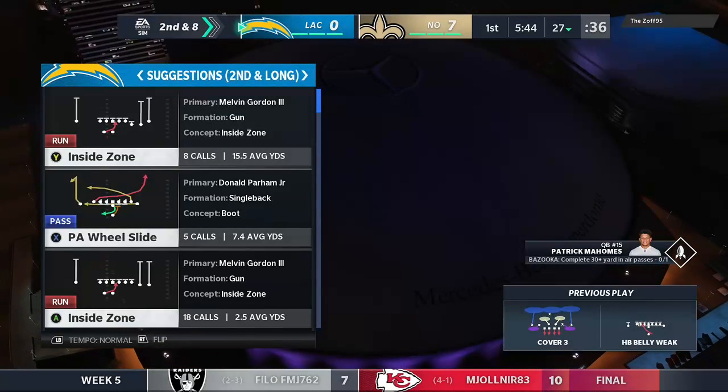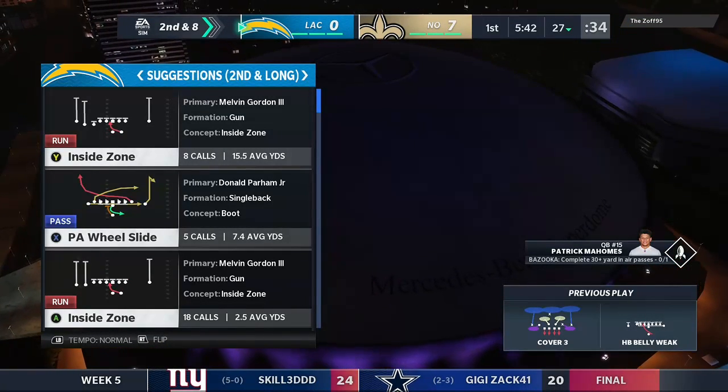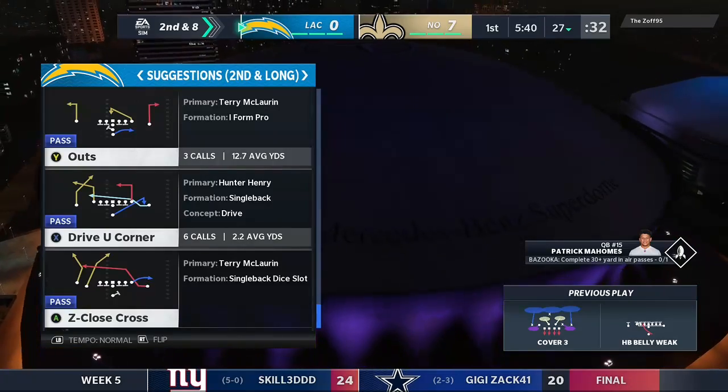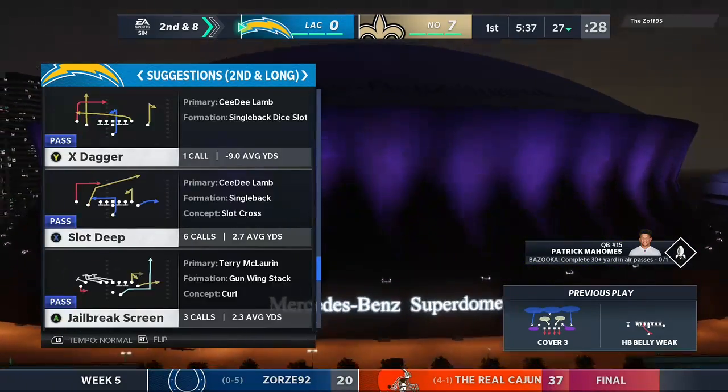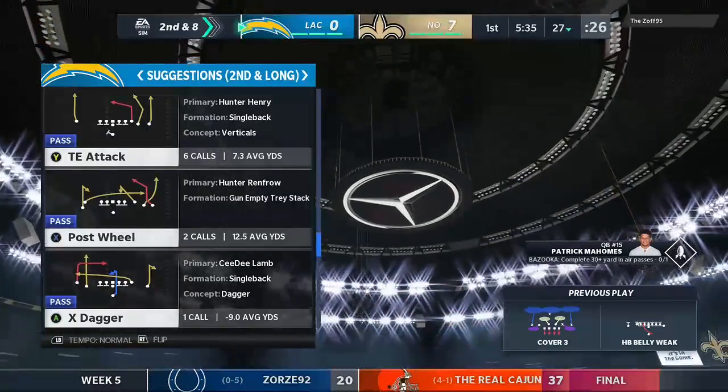Charger ball carrier. Well, it's time for them to be good teammates right here. And what I mean by that is possess the ball for a little while. Get at least 2 first downs. Give their defense a chance to settle down a little bit after they give up a touchdown.